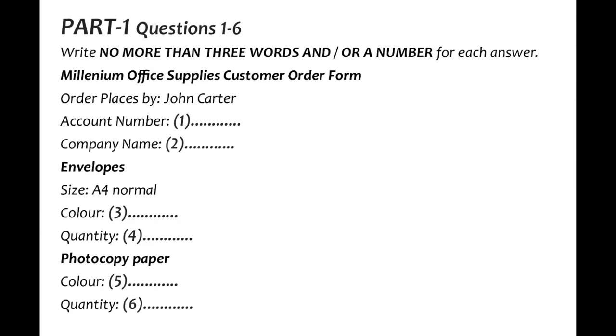Part 1. A man wants to place an order by telephone for some office stationery. First, you have some time to look at questions 1 to 6.